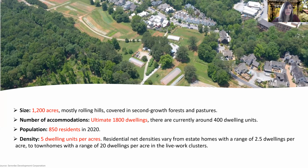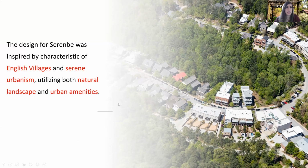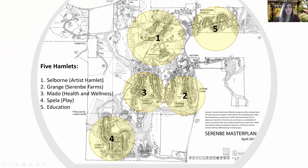The density after it has its ultimate 1,800 dwellings will be 5 dwelling units per acre, but right now residential net densities vary from 2.5 dwellings per acre to 20 dwellings per acre based on the different housing typology. The design for Serenbe was inspired by characteristics of English villages and serene urbanism, which utilize both natural landscape and urban amenities, as Dr. Tapp explained in his book.